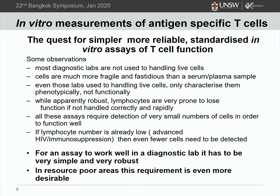Antibodies are among some of the most stable proteins that exist. And so they'll put up with a lot of handling, can be stored at 4 degrees for long periods of time, and will still give you a robust answer if you have a robust assay. T cells, although they look all right down the microscope, are very fastidious. They don't like being handled roughly at all, and they certainly don't like sitting at 4 degrees.